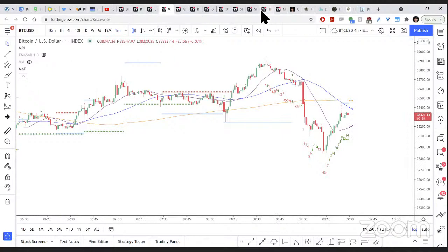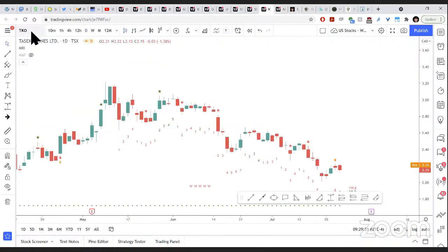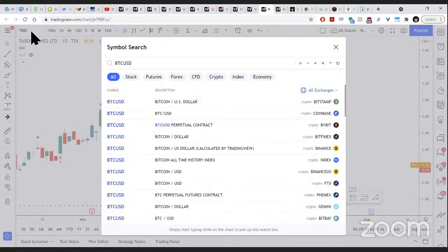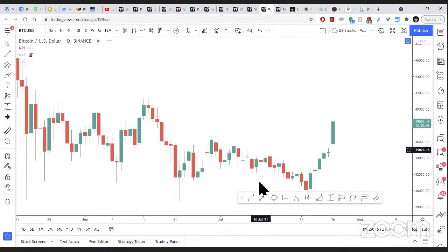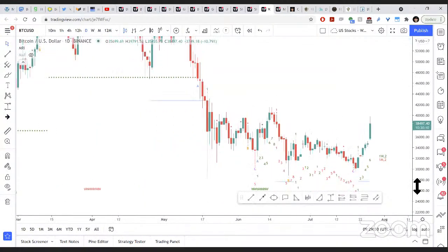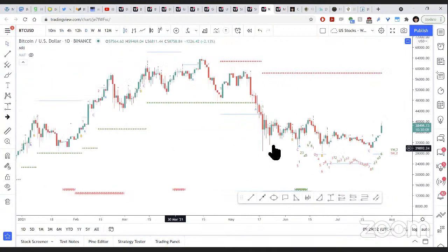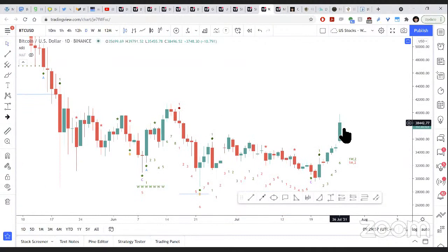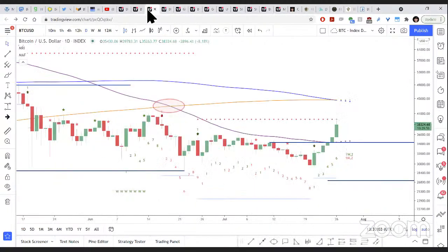Now, people were talking about something on Binance. Binance went to like 48,000 or something. I mean, I don't see it. People were posting something about that. I have no idea. I don't look at Binance. I don't look at individual exchanges. I like the index.